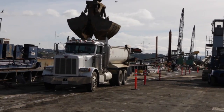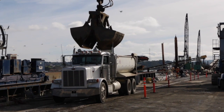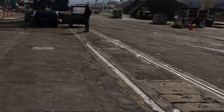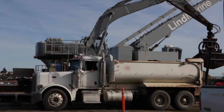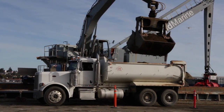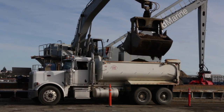They're built to handle any kind of aggregates. They can handle coal, frac sand, mud, any kind of other material, lots of grain, anything that you can grab hold of with it. This video right here features this bucket. You can see it unloading this barge right here into this truck, but they have reversible cutting edges on the bottom of them, so you actually get twice the life out of your cutting edges.